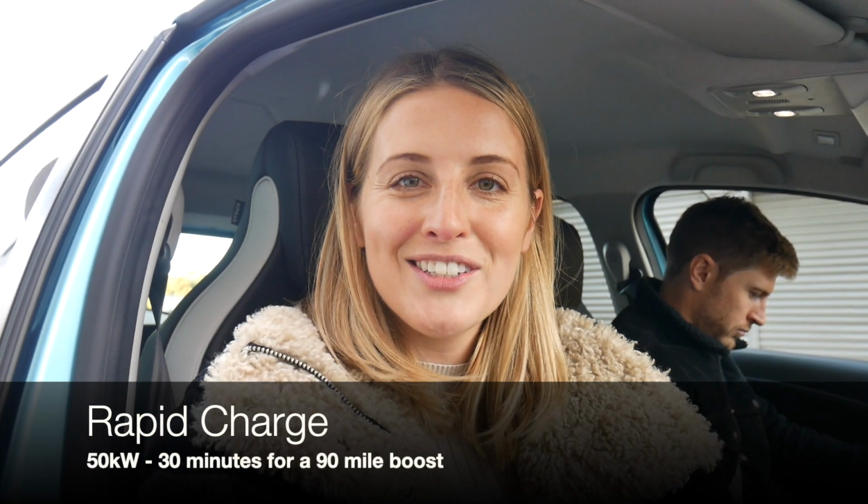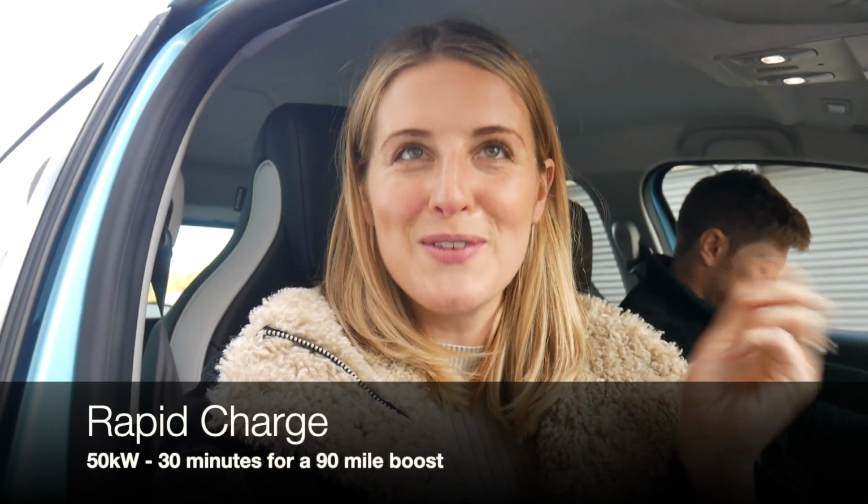So we are just at a hotel at the moment because we found a Polar pump. There's quite a few different electric vehicle outlets that are owned by different companies. So I'm using a Polar card this week. You can sign up to any, but that's what Renault have given me. So we're here at the Polar pump to get some quick juice.